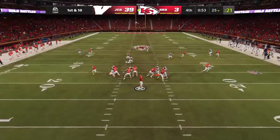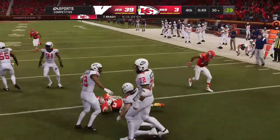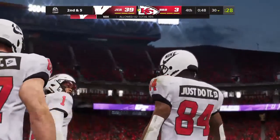Brady now on first down. Underneath, he's got Brady. And this will be a gain of 5 as he gets it to the 30. He's been quiet today in the passing game, just his 2nd catch.